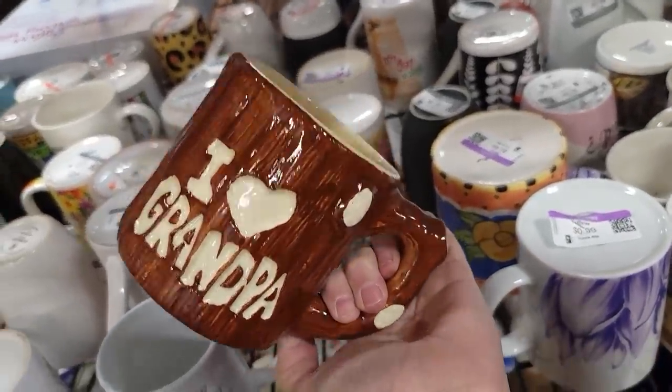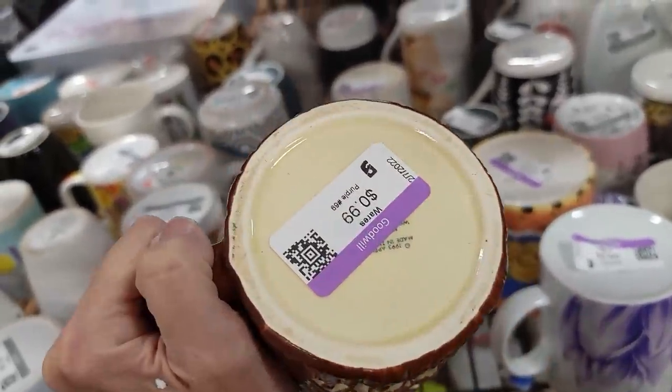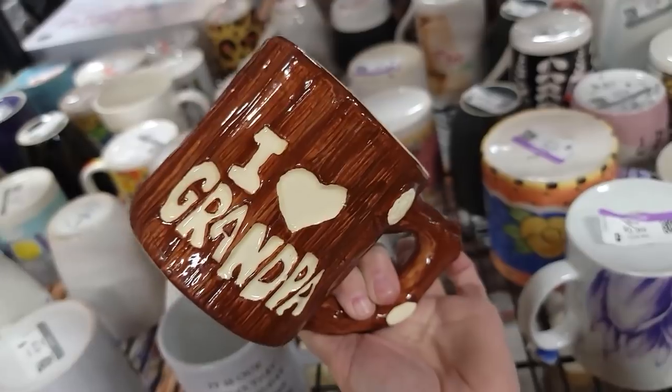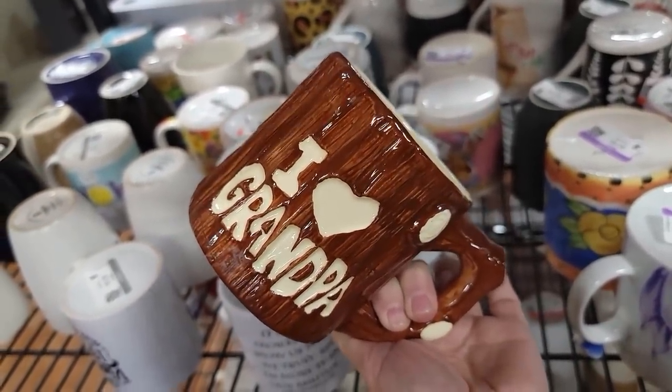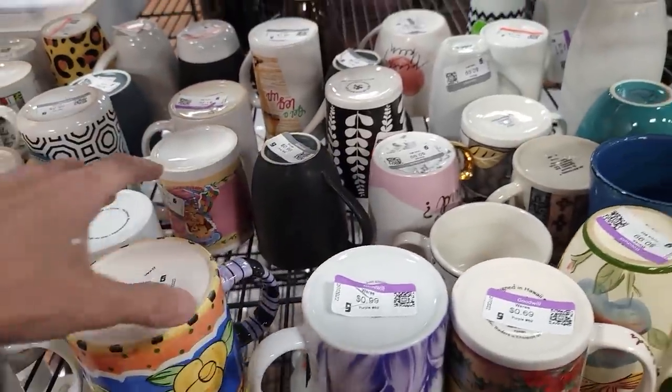I love grandma. How cute is that? You know who would love this? Carrie would love this mug, so I'm gonna grab that. Ooh, that had no weight to it.